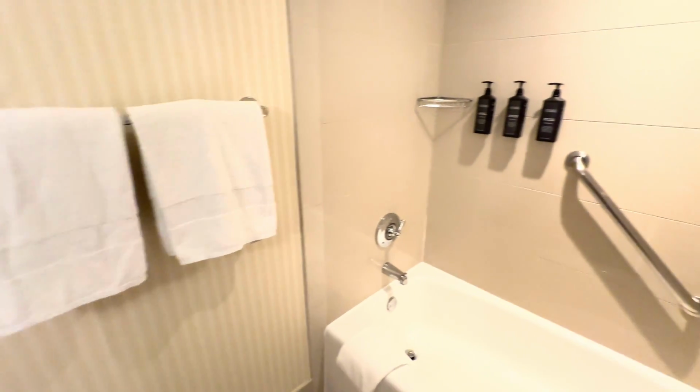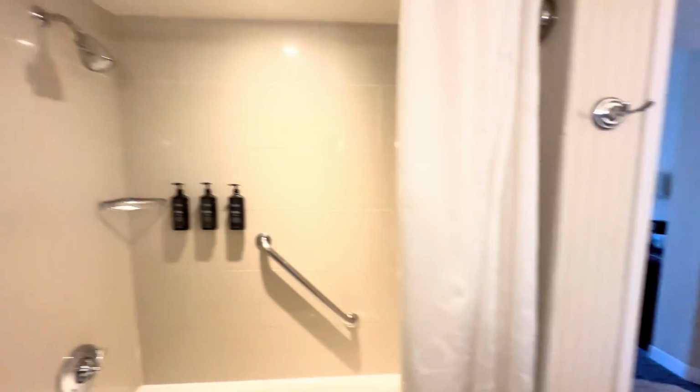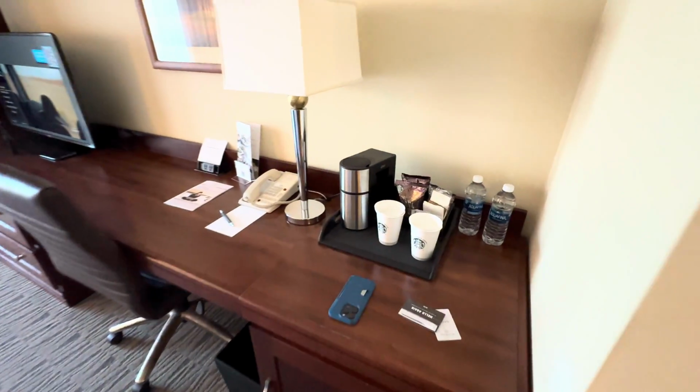This resort is probably pretty popular with families that are visiting Legoland and are Marriott loyalists. So you might see a lot of families around this property. And the Westin side is more for the convention since they have a bigger convention center.